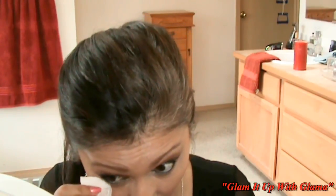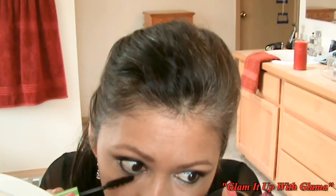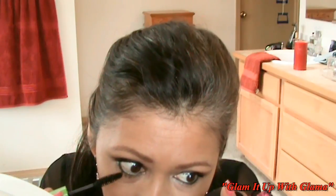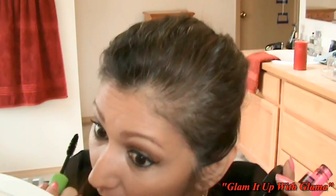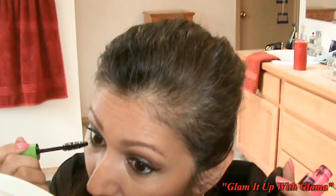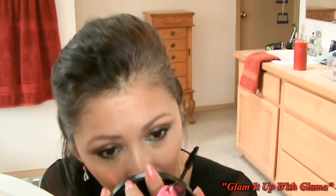I just got some on my... Alrighty, I hope y'all can see. I think that's good enough because I don't even like bottom mascara to begin with, so that's it. They're not even that long either, see? That's all I've got for bottoms. Okay, let's put some on this side now. Can you see? Yeah, you can see.